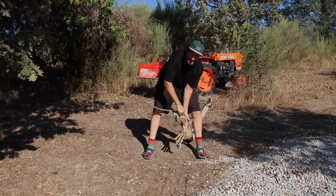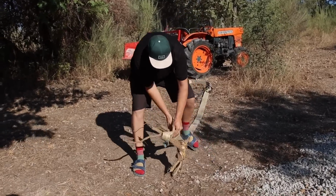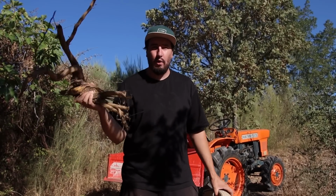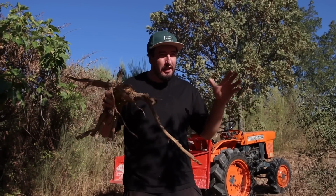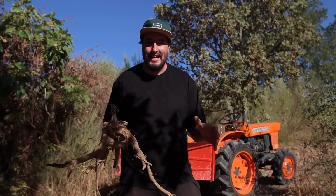Work for the tractor, but the Passat is just as much fun. Some of these broom roots are absolutely massive. This isn't a very big one, came out quite nicely, and now we have a much bigger space to drive the car up to the house, which is really good. I don't know where I'd be without the tractor. The tractor is definitely one of the best things I've purchased for this property.